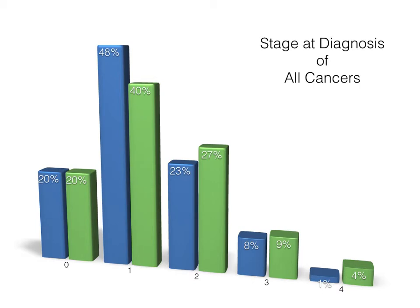Okay, so far so good. But let's drill down a little further. Here is the stage of diagnosis of all the cancers we have diagnosed through risk-stratified screening at our clinic. Our results in blue compare very favorably with cancers diagnosed primarily through mammography. Here the national average is represented by the American College of Surgeons National Cancer Data Bank.